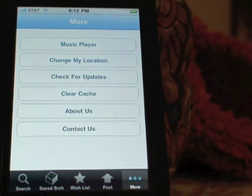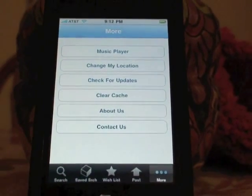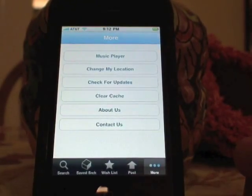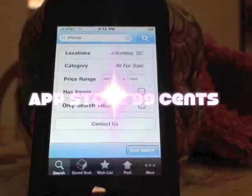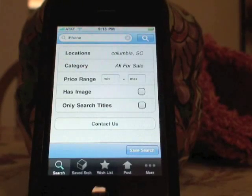And as you can see, it's a very smooth interface there. It's really easy to use. I love it. It's great for searching. So it is compatible with all iPhones and iPod Touch second generation.